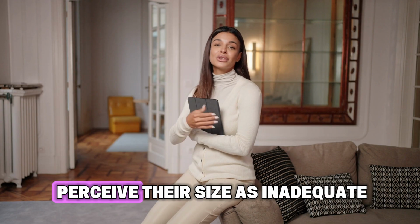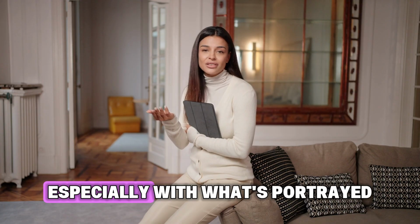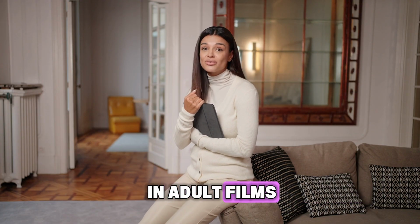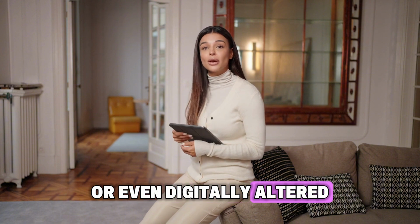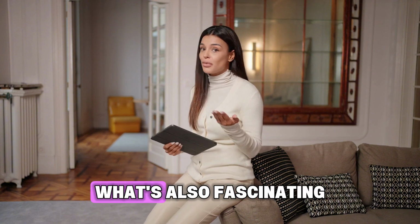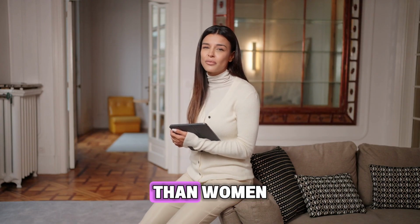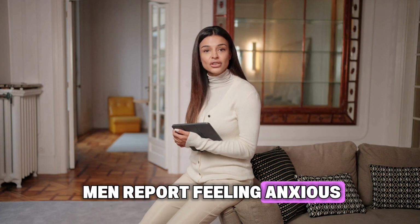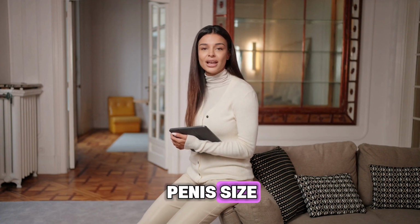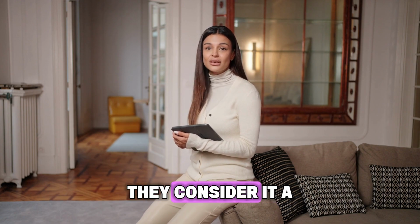A lot of men perceive their size as inadequate due to unrealistic comparisons, especially with what's portrayed in adult films or online, where exaggerated or even digitally altered bodies are often shown. What's also fascinating is that this concern is far more common among men than women. While about 55% of men report feeling anxious or dissatisfied about their penis size, only 5 to 10% of women say they consider it a very important factor in a partner.